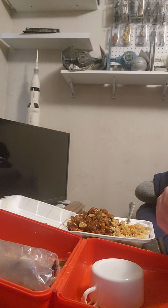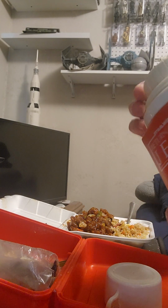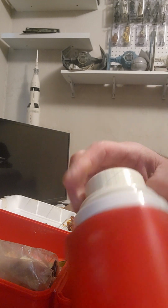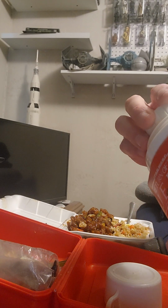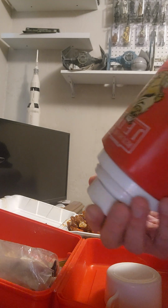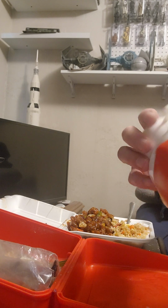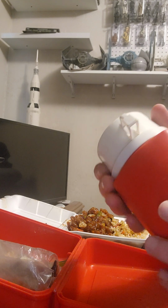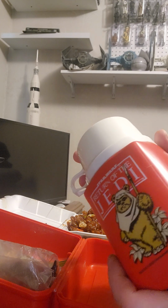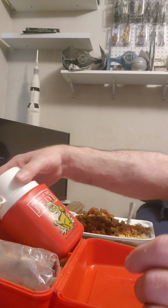So, my first lunchbox in a while. It's all clean. It's got a crack on it, so I'll have to see if I can find a thermos head and replace the cracked one, because I can probably get a white one that'll fit. And you never know. Thermos to authorized user. Cool.